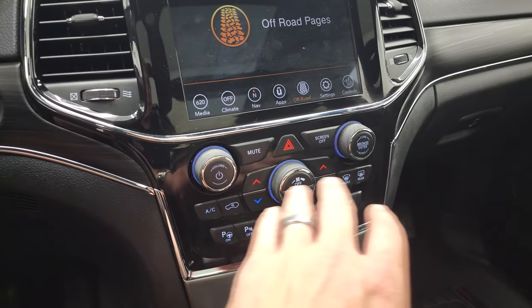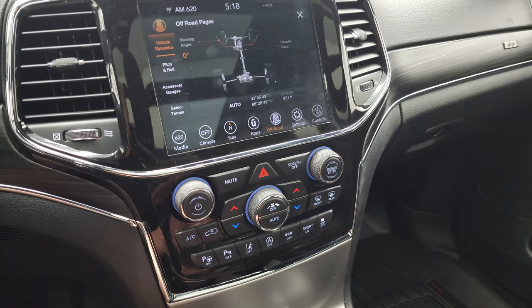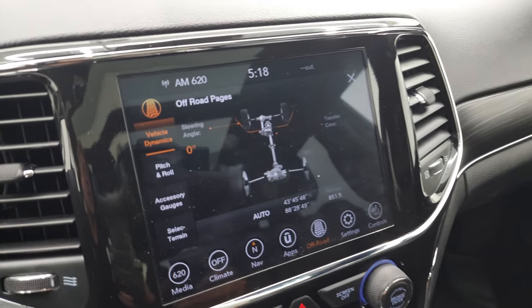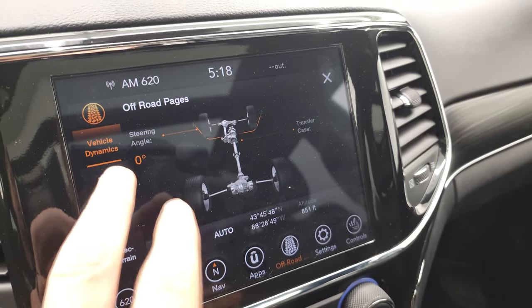While they're loading, you have all your climate controls. It's a Jeep thing, you wouldn't understand. Well, let's just check this out. You get your steering angle. That can change as you change that steering wheel.